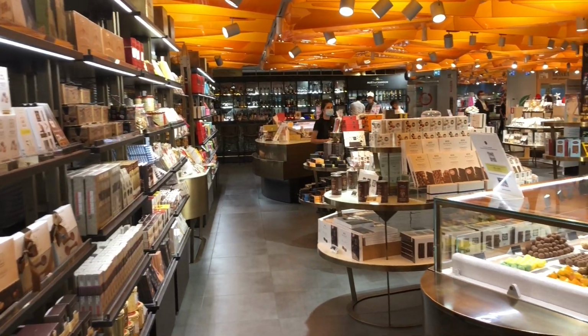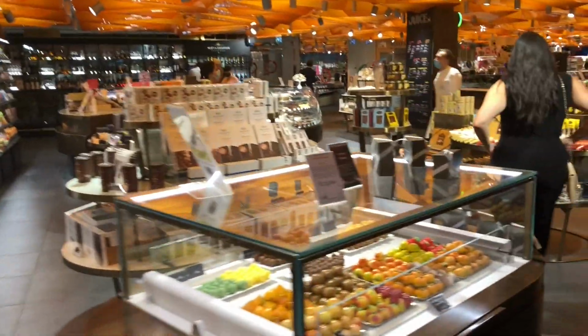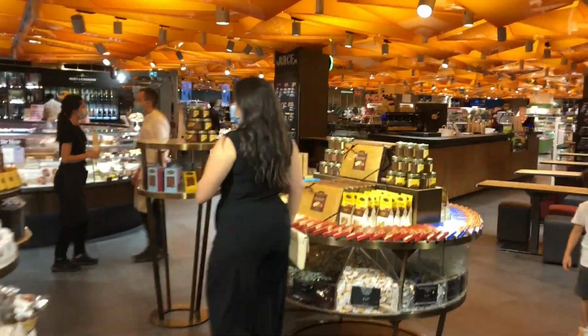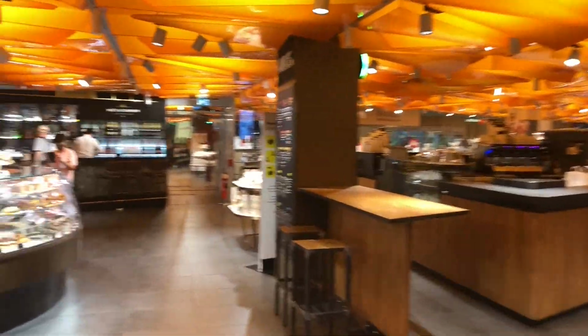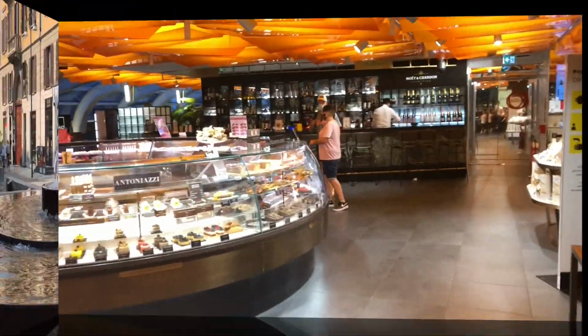Once you exit, you will go into a food hall, which is actually quite interesting if you want to pick up some souvenirs, bottles of wine, things like that. There's a lot of unique foods and goods here as well.